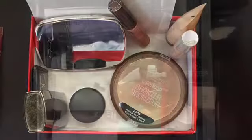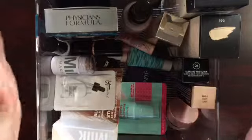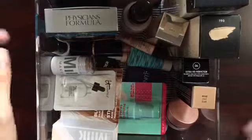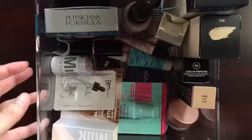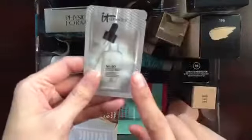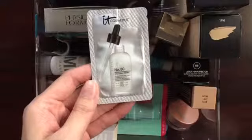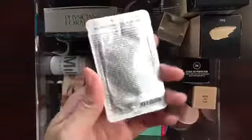my stash. I keep all of my new makeup and skincare products in these interdesign bins, and I kind of separate them out by category. So this first bin contains primers, foundations, and powders. So I think for this month, I want to choose a couple of primers. I have this sample of the IT Cosmetics Serum Collagen Anti-Aging Primer, so I think I'll try this one.